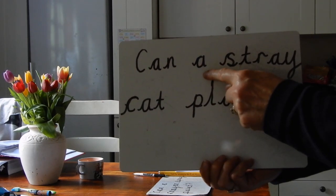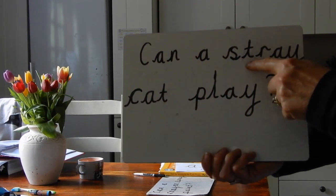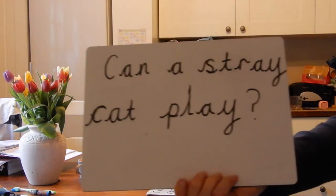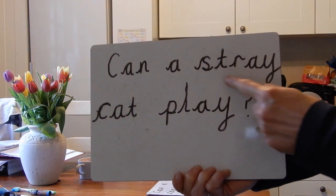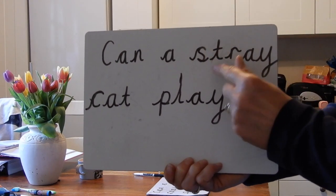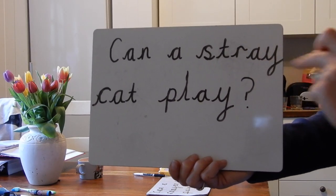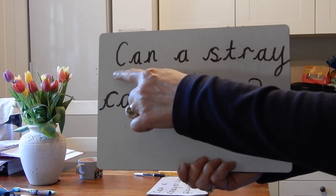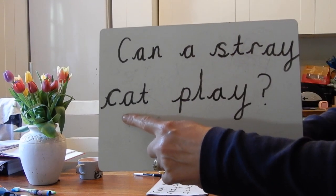Okay, so our first three sounds, can, common exception word, a, can a. Now this word here, I'm just going to turn the light on a bit because it looks a bit dark on the camera. So we've got can a, and then I've got this word here. Now you might recognise this one from just now. So we've got st, r, and then the new digraph, which is A on the end. So st, r, A, stray. Let's go back to the beginning. Can a stray?